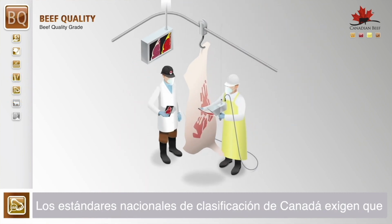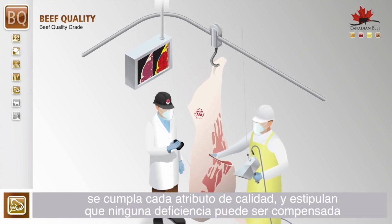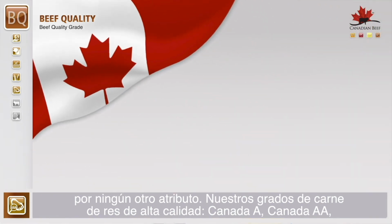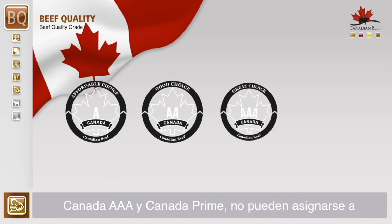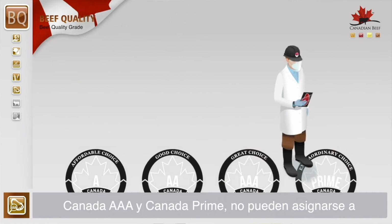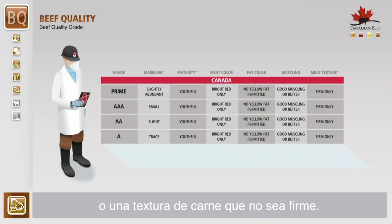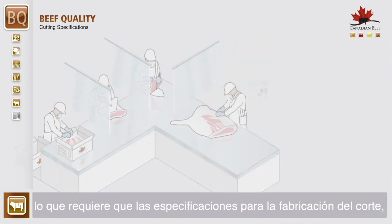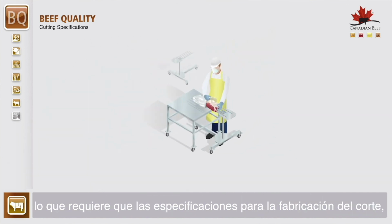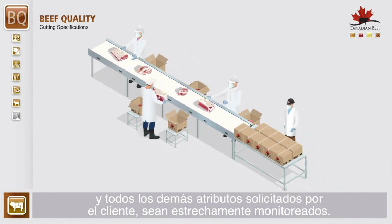Canada's national grading standards require that each quality attribute be satisfied and any deficiency cannot be offset by other traits. Our high-quality beef grades, Canada A, Canada AA, Canada AAA, and Canada Prime, cannot be assigned to any carcasses that have defects, such as yellow fat, dark cutting beef, or less than firm meat texture. Canada's beef processors are committed to high-quality beef production, which requires that specifications for cut fabrication and all other attributes requested by the customer be closely monitored.